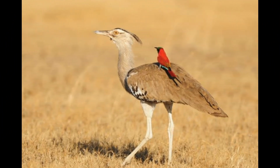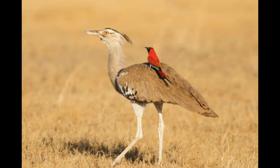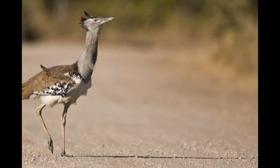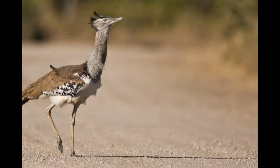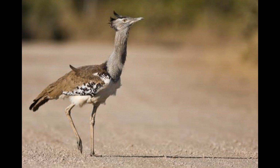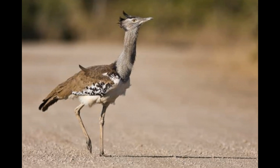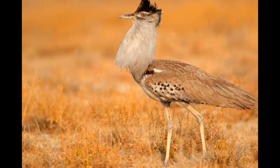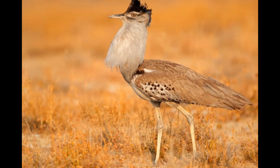Females and young chicks may communicate with each other using softer, cooing sounds. These sounds are less intense than the male's booming calls and are often used to maintain contact, especially between a mother and her chicks. In addition to vocal sounds, Kori bustards can produce non-vocal sounds during their displays. For example, the sound of their wings flapping can be quite loud when they are displaying or taking off into flight.